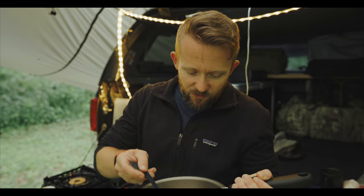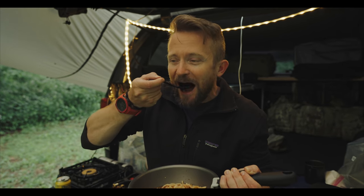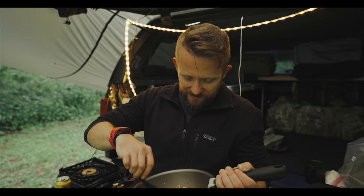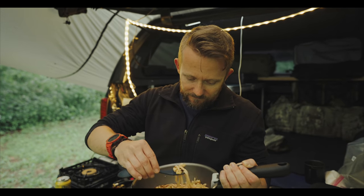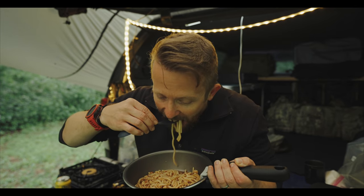I wish I had a better fork with me, but I don't. I have this spoon-spork thing. I don't think the fork side's going to work very good for this. It's okay, so let's give this a shot.